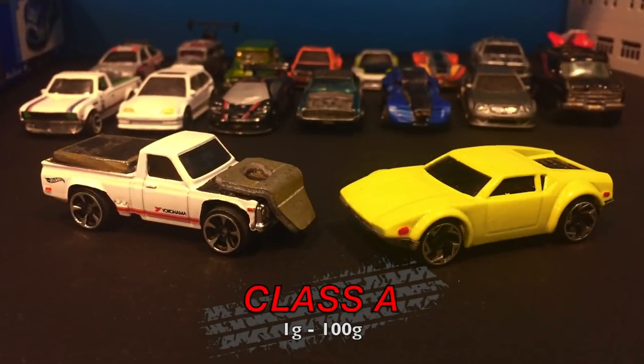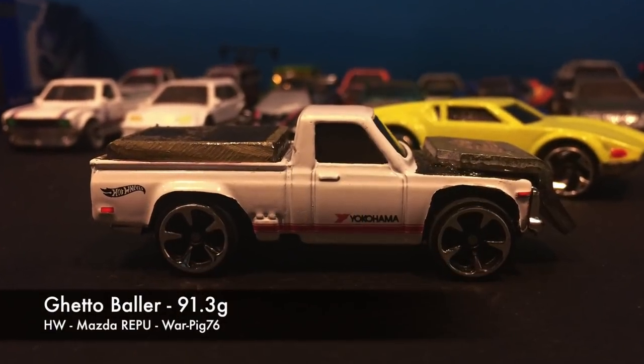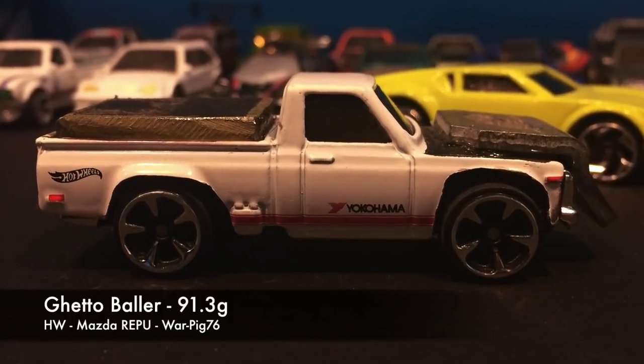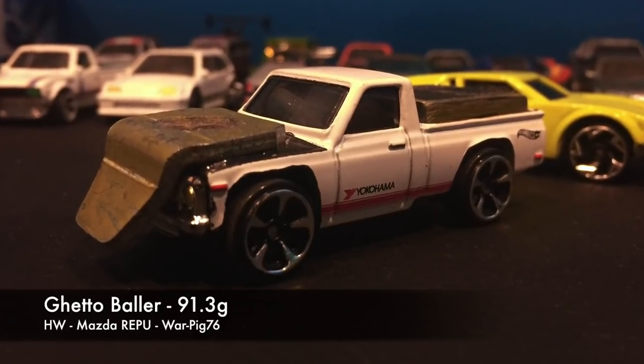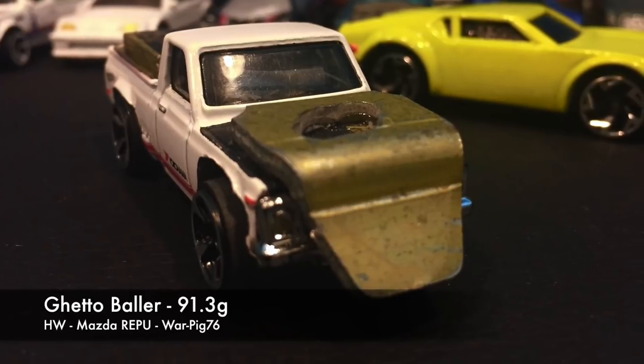Now let's take a closer look at the two mods racing in Class A. Up first and starting in lane 2 is Ghetto Baller, a 91.3 gram Mazda Repu driven by Warpig 76. This mod features sanded aftermarket wheels, a bed full of weight, and one of the craziest scoops on the front of a truck I've ever seen.